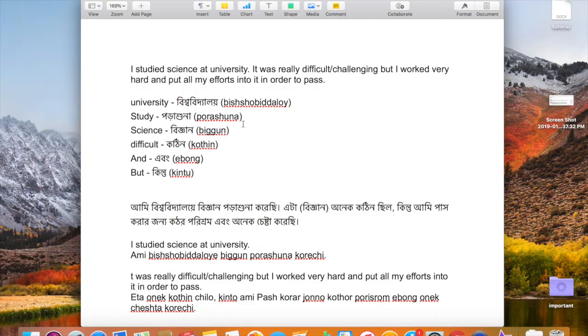All right, so here we go. These are the sentences we're translating. Let's go over them right now. They go like, I studied science at university. It was really difficult, challenging, but I worked very hard and put all my efforts into it in order to pass. Okay, so let's go over the first sentence again. I studied science at university.